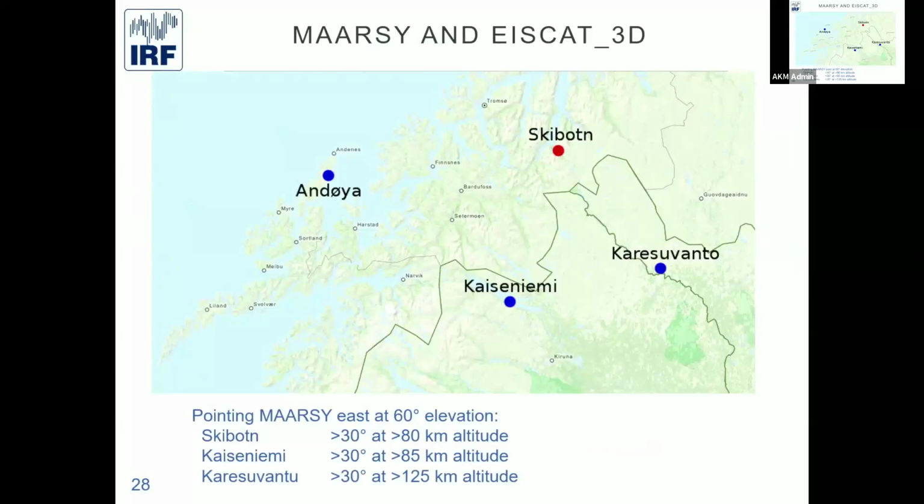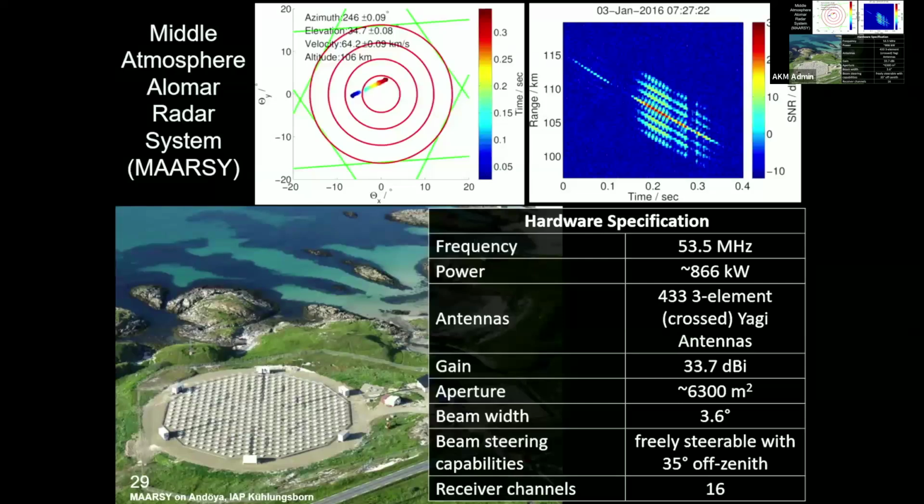So in addition to the EISCAT 3D system, there is also a radar on Andøya called MARSI, operated by the Leibniz Institute of Atmospheric Physics in Kühlungsborn. And it is operating at a lower frequency, 53 megahertz. And it will actually be possible to make common volume measurements with MARSI and EISCAT 3D if we just point the beam in a common volume. And MARSI, as said, is 53 megahertz. It's also a phased array antenna.